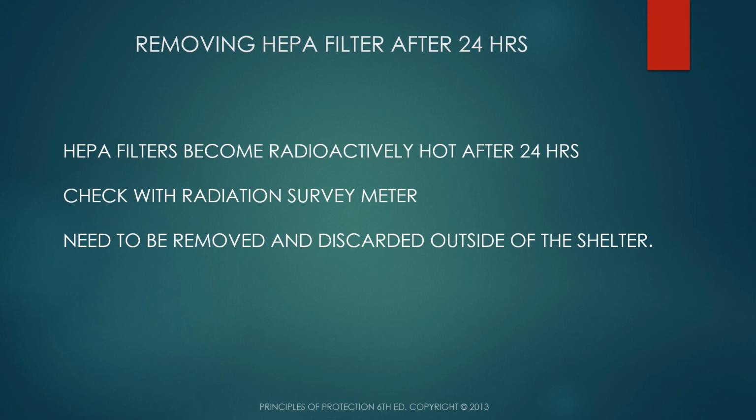The other issue is that with any air filtration unit, you have to change some of these filters. Now, some of the filters on the market have a pre-filter which you can change, and you may not have much radioactive fallout getting into the actual TEDA carbon. But HEPA filters or the pre-filter become radioactively hot. For any nuclear weapon, all the fallout is down after 24 hours. That's it. So that first 24 hours is when you're going to get contaminants in your air filtration system. You can check that with a radiation survey meter.